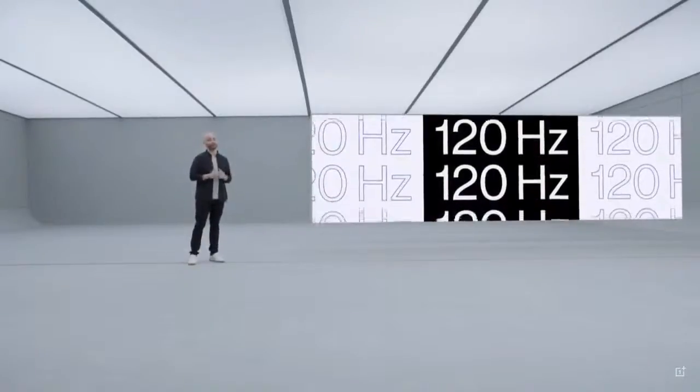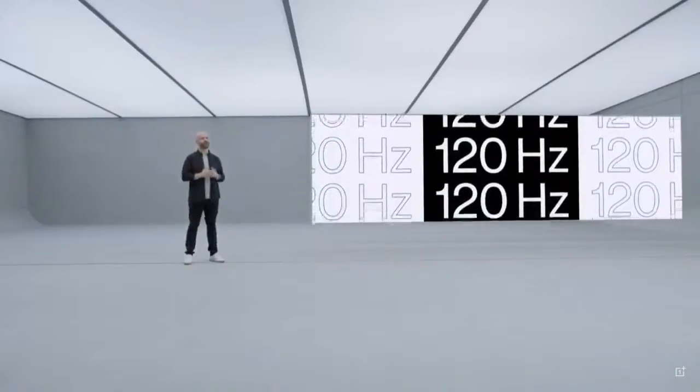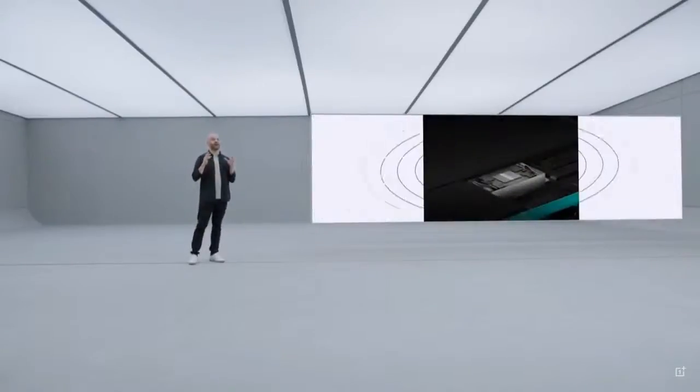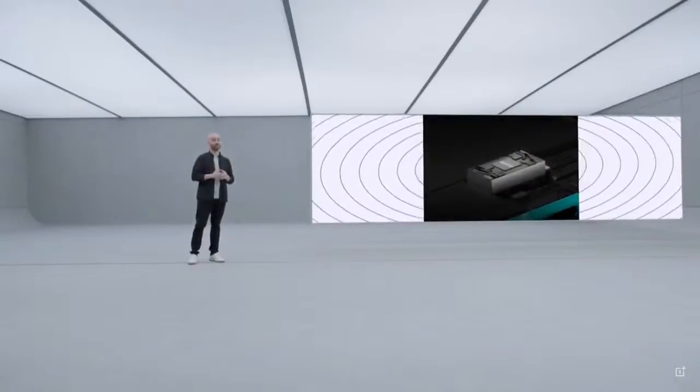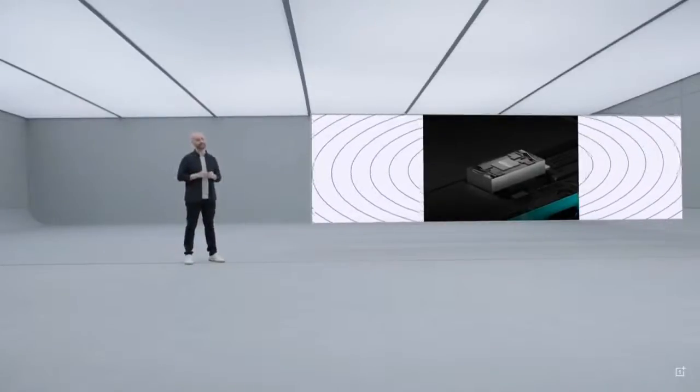Gaming is in our blood. And it's another area that we take very seriously. In fact, with hardware like the ultra-smooth 120 Hz display and highly optimized, super clean software in Oxygen OS, OnePlus offers perhaps the best mobile gaming experience on any devices out there, including those so-called gaming phones.